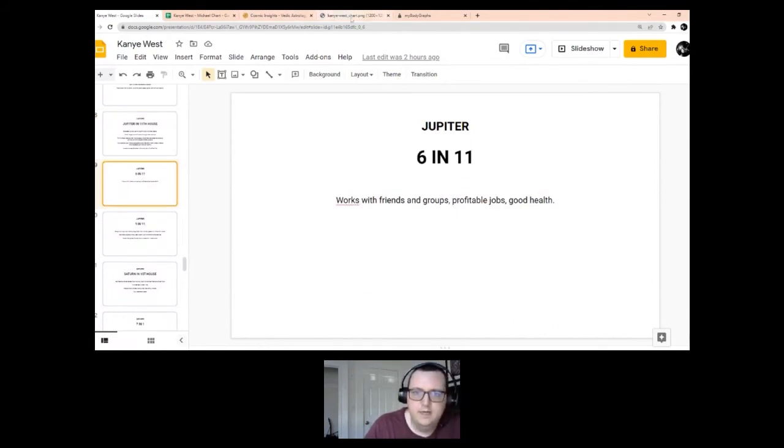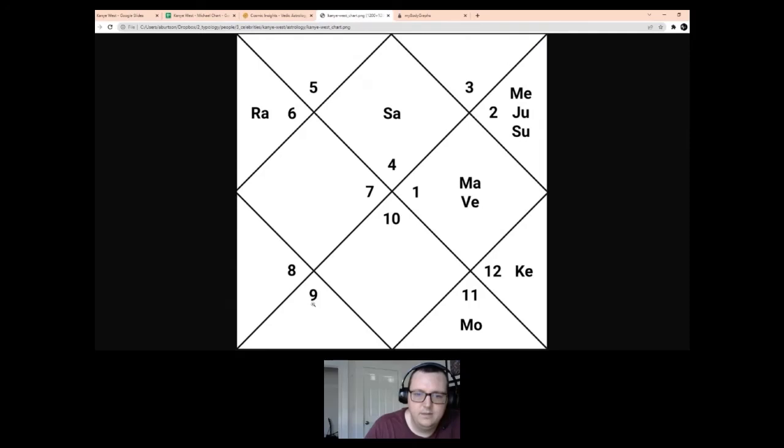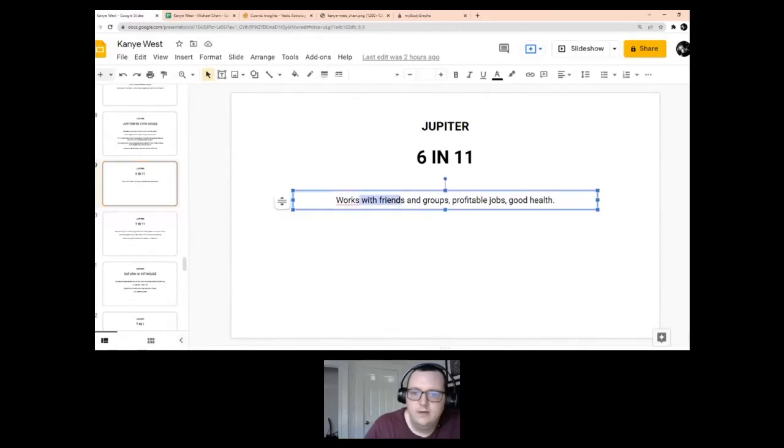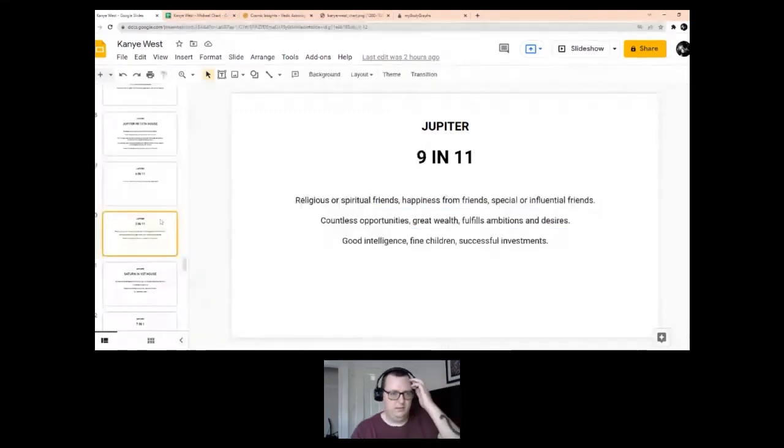So Jupiter rules the 6th. Sagittarius is in the 6th house. Jupiter's in the 11th. Means that he works with friends and groups. The 6th house is work. Friends and groups is the 11th. Profitable jobs, good health. 6th house is health. So that's the significations of that connection of rulerships.